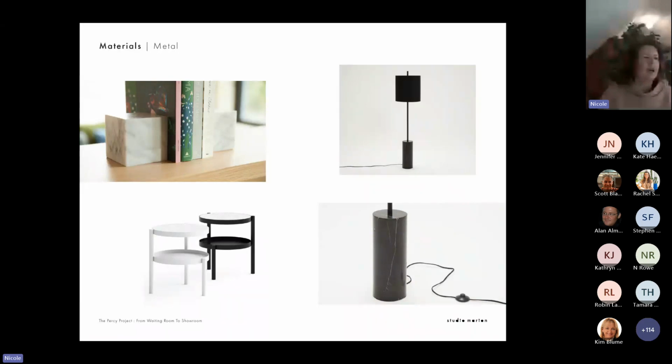It's just a classic material that I enjoy pairing with metal as well. So just a couple of projects I've done here with marble.